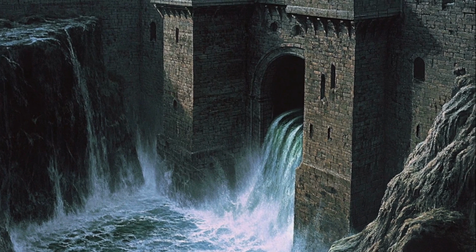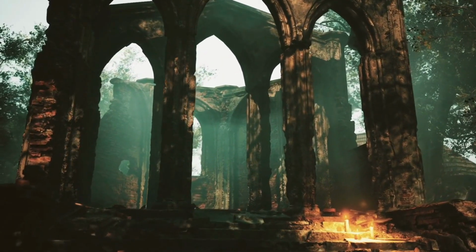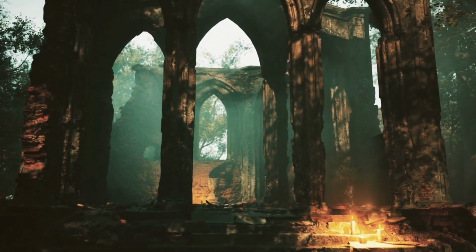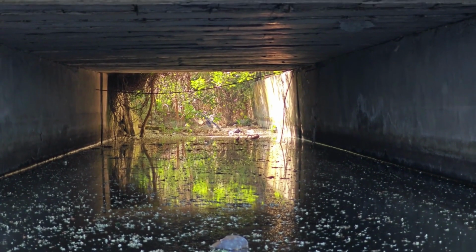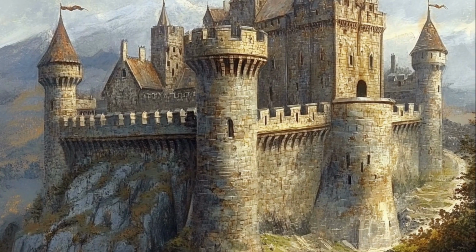And then there were the underground water defenses. Yes, some castles had hidden reservoirs, wells and subterranean cisterns that defenders could access even during a long siege. While the attackers were drinking muddy trench water, the castle was sipping from its private reserve. One castle in Spain had a secret tunnel that led to a clean spring over half a mile away. And yes, it still works today.